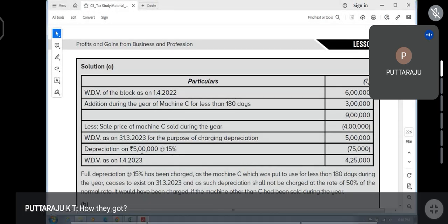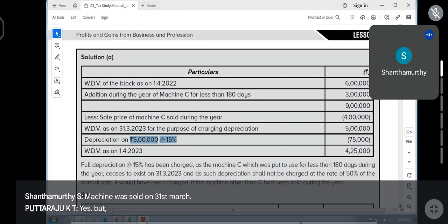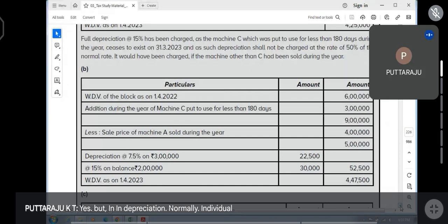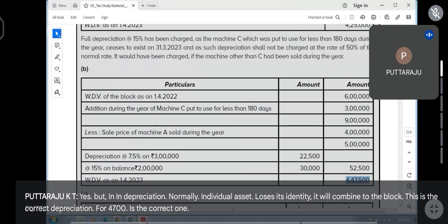How they got depreciation on 5 lakh at 15%. Machine was sold on 31st March. Yes, but in depreciation, normally individual asset loses its identity. It will combine to the block. This is the correct depreciation, 447,500 is the correct one. What they have given in the question for B?